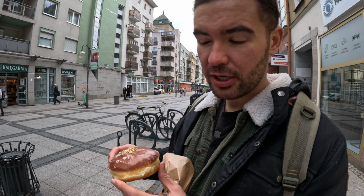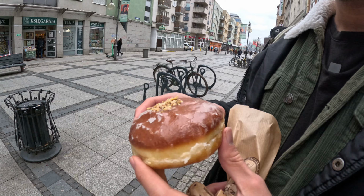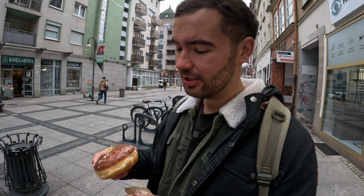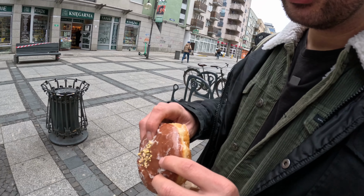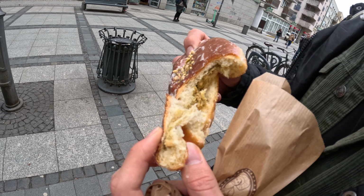Here we have got a punchki, which is a very popular Polish dessert. It's like a donut, and I don't even know why I'm trying this first, because this is Sinead's favorite. She loves pistachios, and it's apparently got a pistachio, and it's warm. Look at the filling.